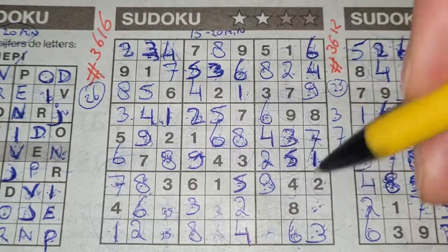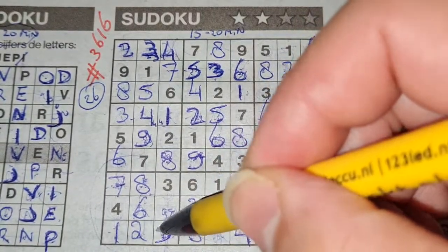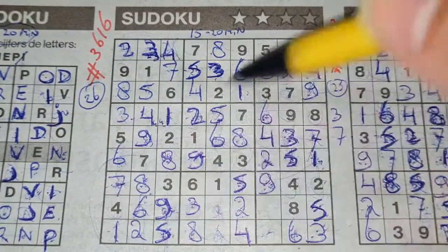1, 2, 3, 4, 5 is missing. Yes. Now we have a 5 here. This box can't be 5 anymore. That box should be a 5. This box should be a 9.